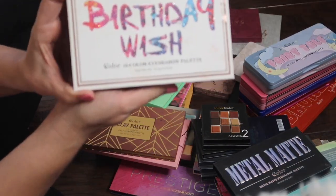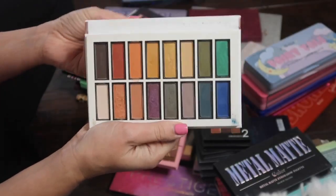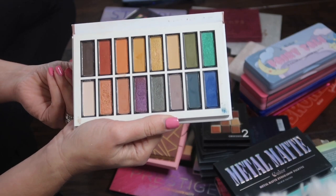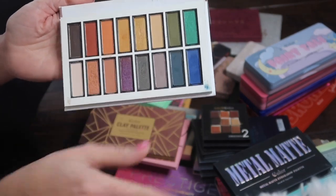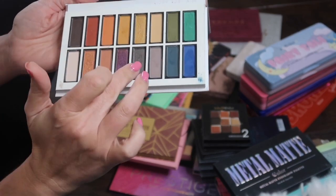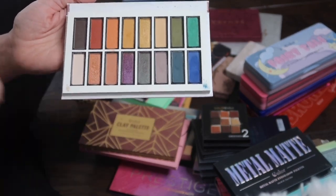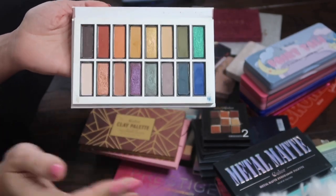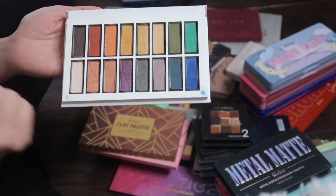Here's the Birthday Wish palette by CColor Cosmetics. This is actually a dupe for the Kat Von D Anniversary palette. And I thought this was a good palette. However, I did kind of hard pan. I think it was this one. Maybe this one. I don't remember. But either way, you guys have told me how to fix it. And I just have to do that. But anyways, that is this.